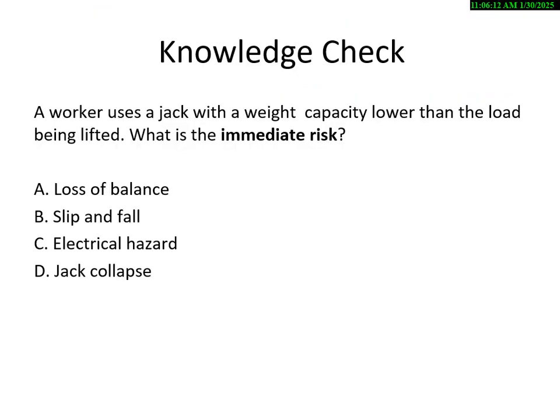When a worker uses a jack with a weight capacity lower than the load being lifted, what's the immediate risk? A, loss of balance. B, slip and fall. C, electrical hazards. D, jack collapse. It is indeed collapse of the jack, D.